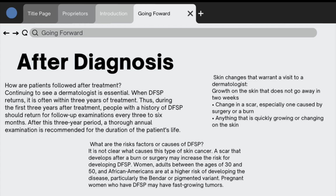Any skin changes that should warrant a visit to your doctor or dermatologist are things such as a growth on the skin that does not go away within 2 weeks, changes in a scar, especially one caused by surgery or burn, or anything that is quickly growing or changing on the skin.